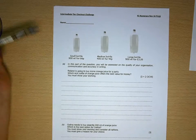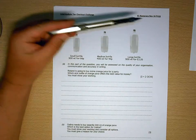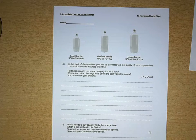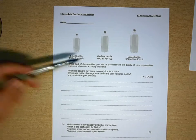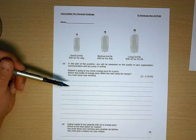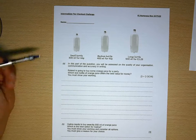Okay, so this checkout challenge is from the Intermediate Numeracy paper 1 from November 2016. It's paper 1, so we can't use a calculator. And it's the second question on the paper, which means it's a grade D standard question. It's also the OCW question of the paper, so you need to be able to demonstrate that you can organise and communicate your work in a way that anybody reading it can understand it.